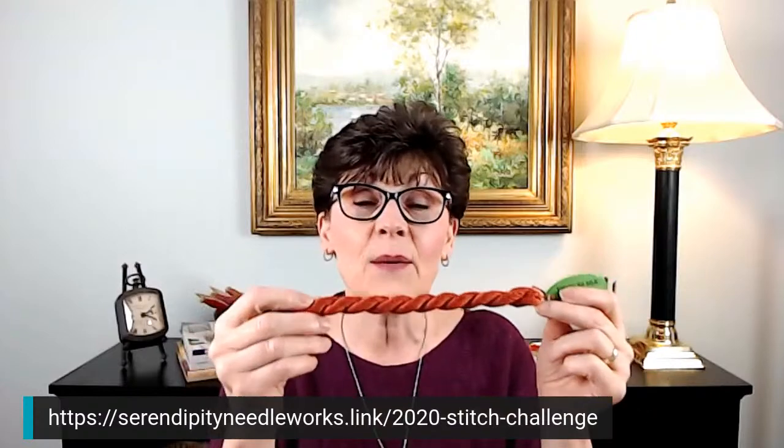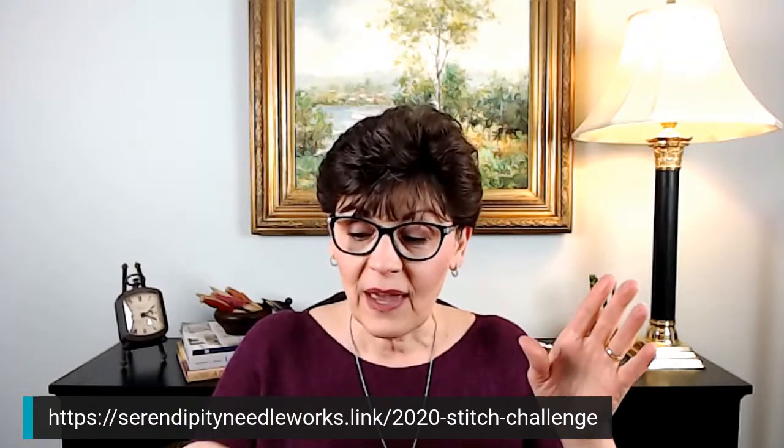Another thread that I absolutely adore is this thread called Vineyard Silk Classic. This is a beautiful thread. Some people use it on 13 count canvas and get full coverage. I like it personally on 18 count canvas best. I think I get better coverage with it that way. It does have what I'll call a sister thread.